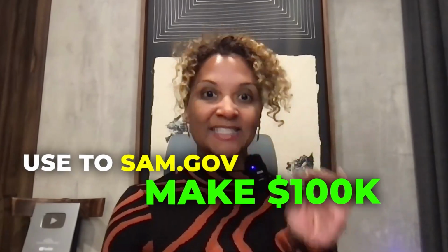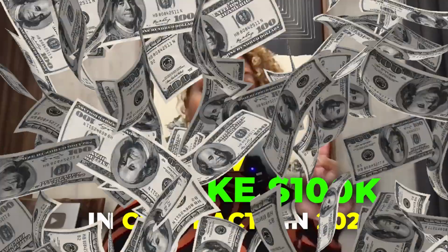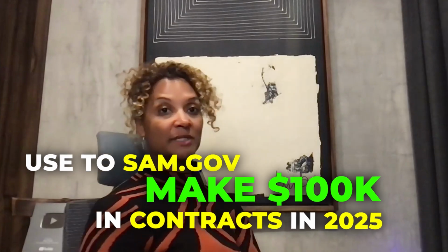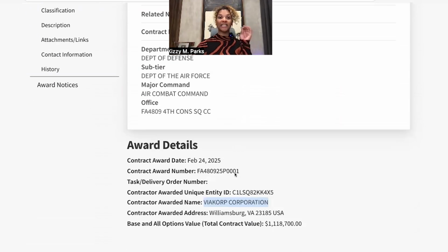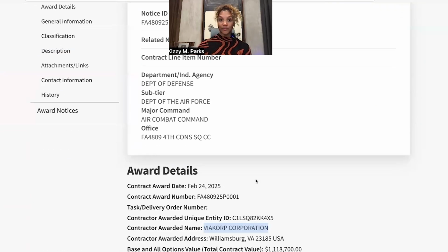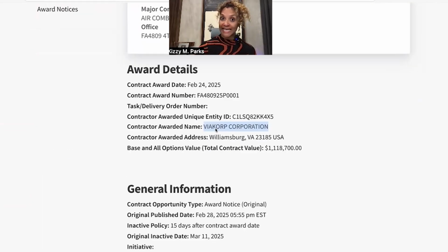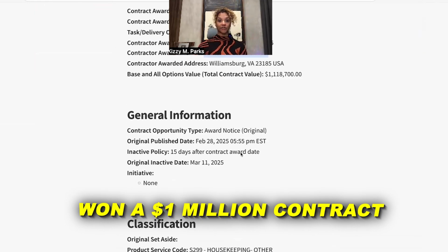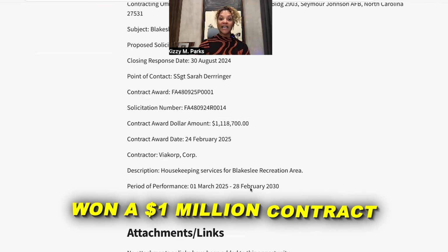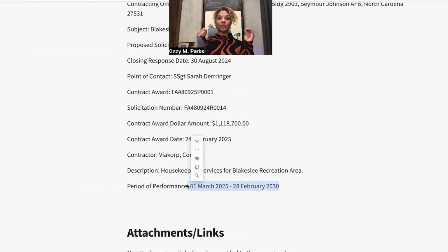The fastest, easiest way to win over $100,000 in federal government contracts. Let's take a look. And that is through housekeeping, janitorial services. For this one, Blakesley Housekeeping, Via Corp with a K won an award for over $1 million, and it covers 5 years of service. So the period of performance is for 5 years, over $1 million for the entire contract.